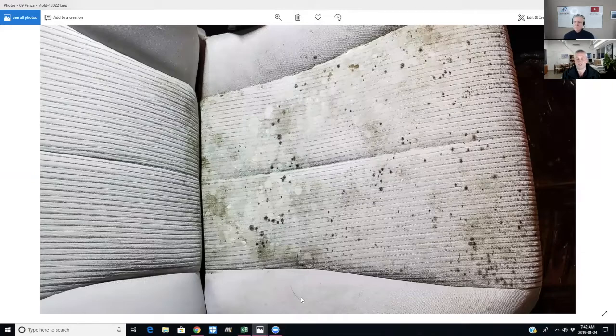This is the passenger seat. I'm not an expert on mold, but there are definitely a few different strains and types of mold, and really not removable by shampooing, especially this black mold. Once it gets in, it's in there and stained, and it'll never come out of the interior.